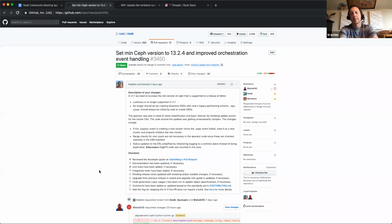Yeah, so with this PR, if the minimum version of Ceph that's in the CR is not met, the operator will not continue. It'll fail the orchestration, and you would have to update the CR at that point to get it to continue past that. So you could still change the Ceph version after the fact and get it going again, but it will be blocked if you don't meet the minimum version. Yeah, got it. That sounds reasonable.